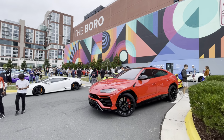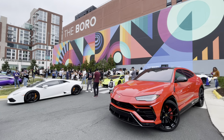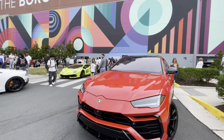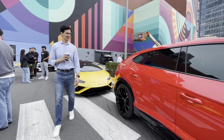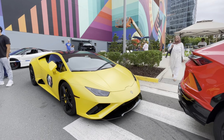Second wave has arrived here for the Sandlot Cars and Coffee at the Borough. September 22nd. These four Lambos all just rolled in. Got a red Urus. Some are still tagged up from the Bull Fest run that was done last weekend or weekend before.